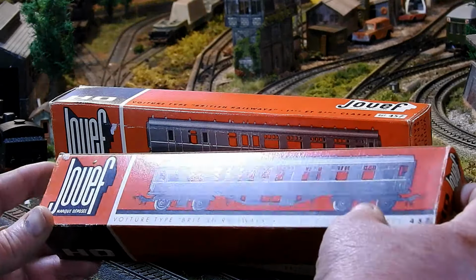So, first impressions, similar plastic to the one that I converted recently. If you watched my video on the British Railways post office coach, it feels and looks very similar. It's better, actually. It's a better quality. The wheels are fine. You compare these wheels to what Triang was offering.